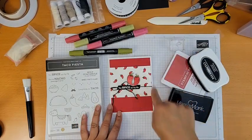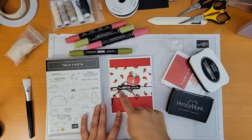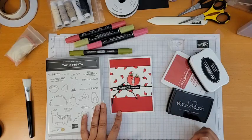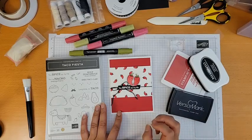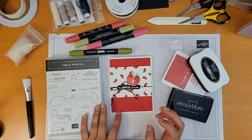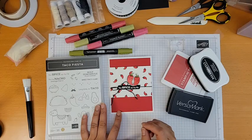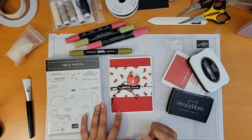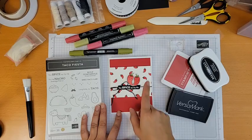This is Real Red, just a matte. And then this is Thick Basic White. So we're going to do some Blends coloring today. And when I do coloring with the alcohol markers, I like to use the Thick Basic White because it absorbs a little bit more of the ink. It just absorbs better. And when I'm blending, it just works nicer with the Blends markers. So I always save my Thick Basic White for coloring.